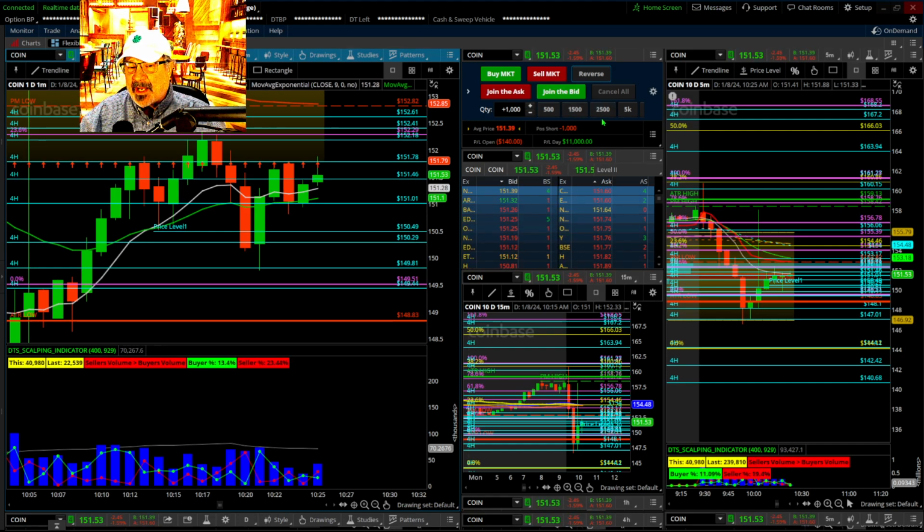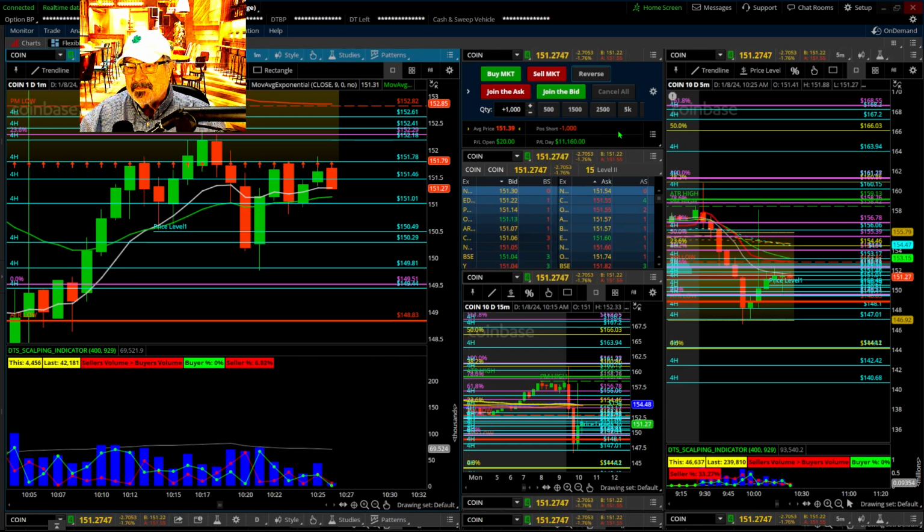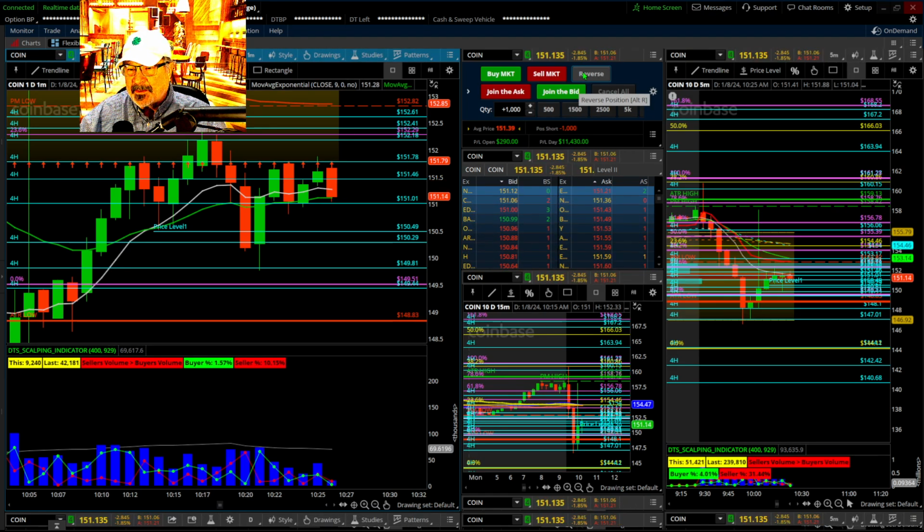Guys, I think I'm going to stop soon here. It's just consolidating a little too much, and I'm passing my time here. So yeah, I'll go a little longer. Down at that bottom fib, I'll reverse. Is it going to go down? No.